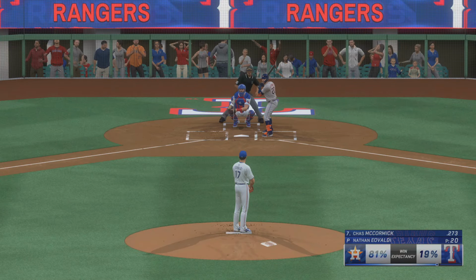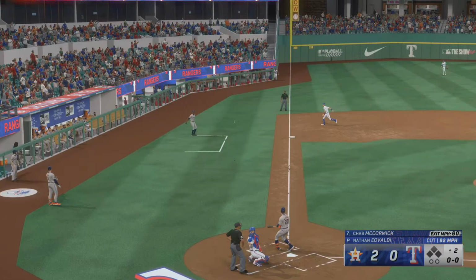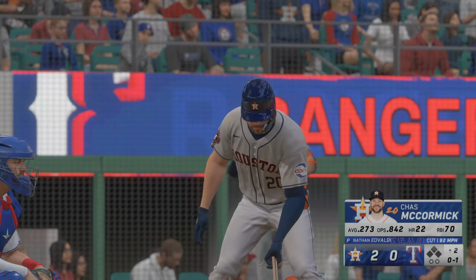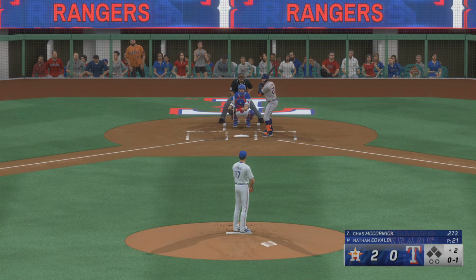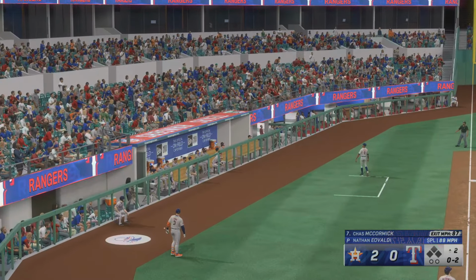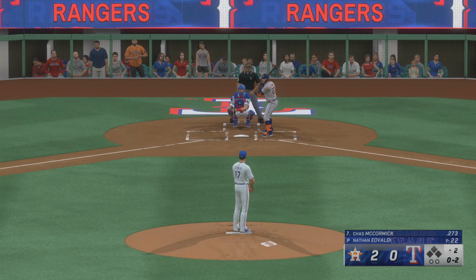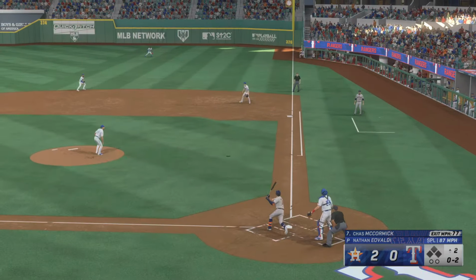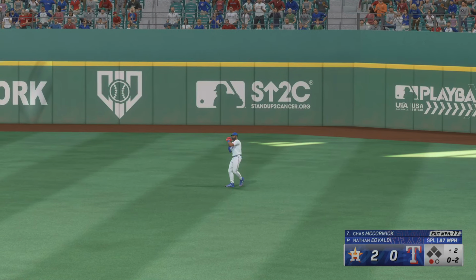So digging in, Chas McCormick. And first offering is fouled off. Can be tough to bounce back after a big home run, but nobody on, nobody out. You just have to treat it as a fresh inning. Foul ball there. Righty delivers. Next offering popped in the air, right field. Garcia makes the grab, and there's one down.